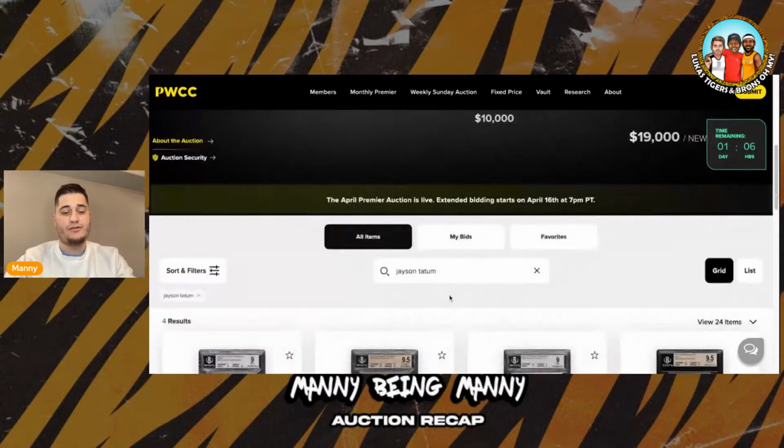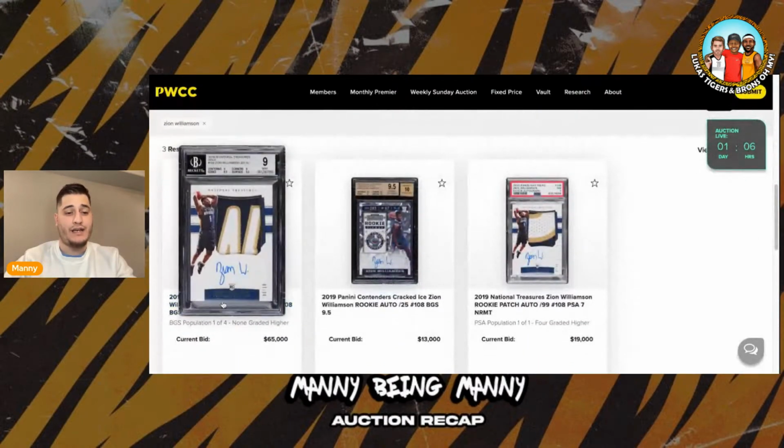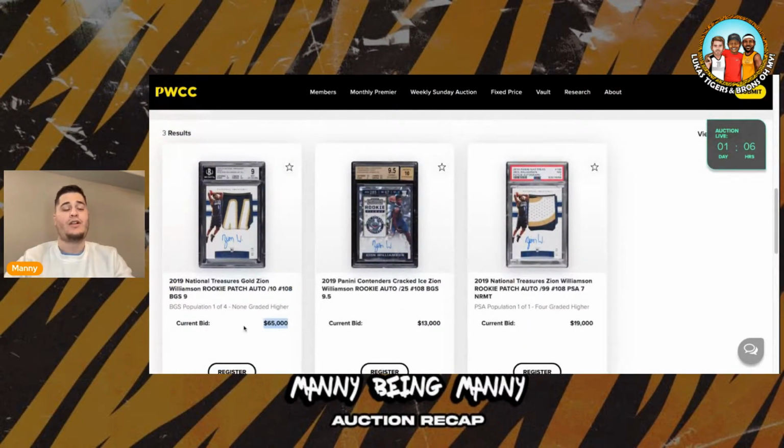Then we go into Zion Williamson. And Zion out of 10 is at $65,000. So there's a big difference between these two players. One hasn't played all year. The other one's averaging 7th best in the league. I know people are high on Zion to come back and get that uptick of selling as he's coming back, the hype of it. But when you're looking at investing long-term, and that gradual increase, I think Jason Tatum might be the play here.